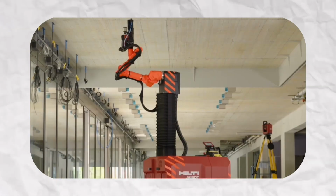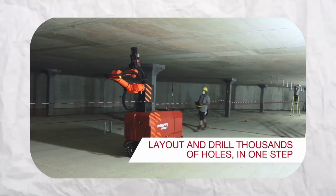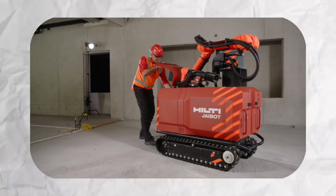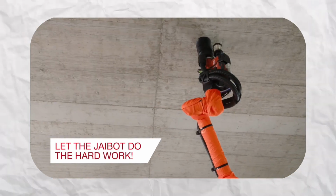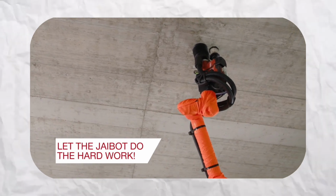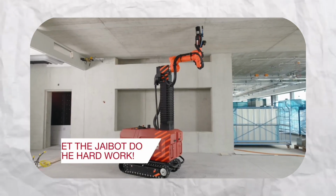It is extremely accurate based on BIM model information and the fact that it is compatible with the automated Hilti PLT 300 tachometer. Jybot is powered electrically with up to 8 hours of full charge. It even has integrated dust extraction.